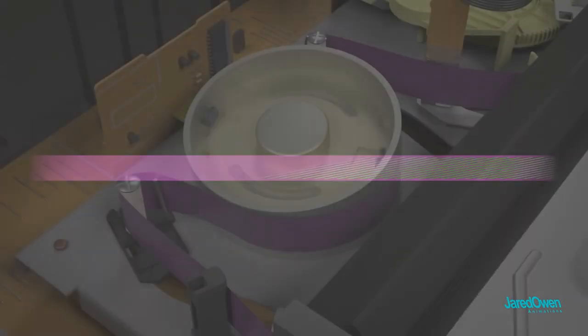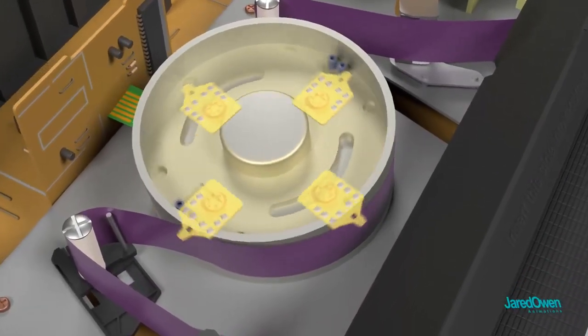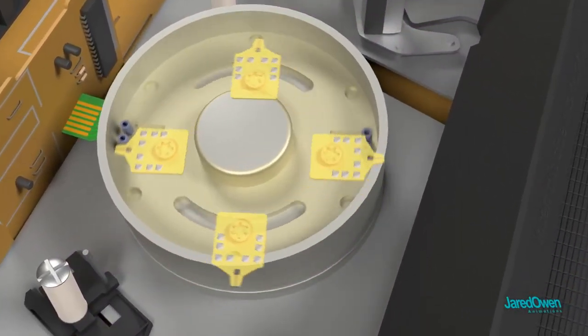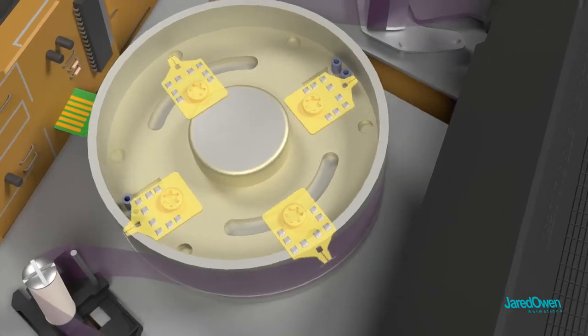On the magnetic tape, the video information will be written in diagonal lines. This is to optimize the best use of the entire width of the magnetic tape. The writing and reading of these lines will be done by the heads inside of the drum. You can see how the heads stick out just barely so that they touch the surface of the magnetic tape.